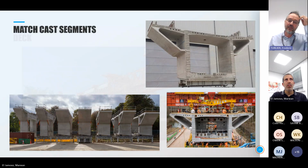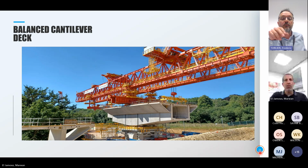If we go to the next one, the next important point on the deck construction, where we're spending a bit more time, is the fact that what we use here is called a balanced cantilever construction. And it means that we erect the segments which go on top of the column first, and then we add a segment one at a time on each side. So the deck grows from the center column towards the middle of the spans.